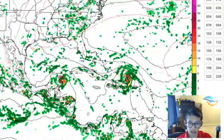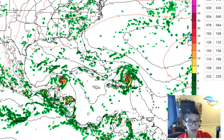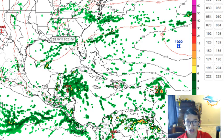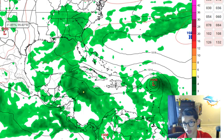I wouldn't say it's not reasonable, but I really think that the models are under forecasting this. I really think they are, because I think it's going to be possibly stronger than they actually show, which means it's going to go more north. But obviously, we're going to have to wait and see exactly.